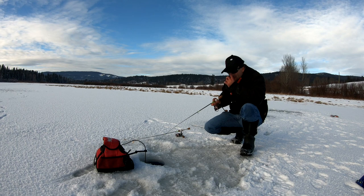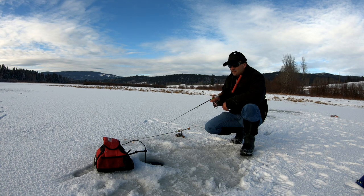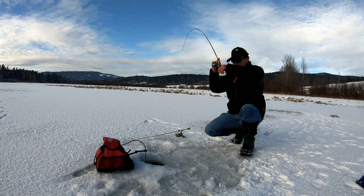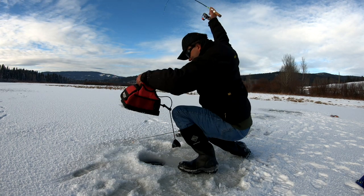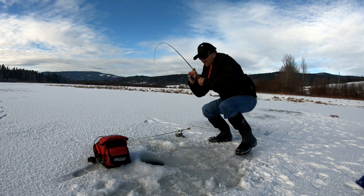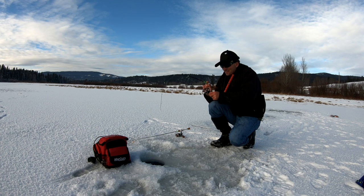They're fairly aggressive with the small presentation, so I think if I put a spoon down there, they'll be coming in like crazy. Here's one. He just grabbed me. Here he is. There we go. Oh, that's a good one. He's running. Oh my, that's a good one. It feels like a good one, but it's this light rod. Makes it real fun. That feels like a good one.